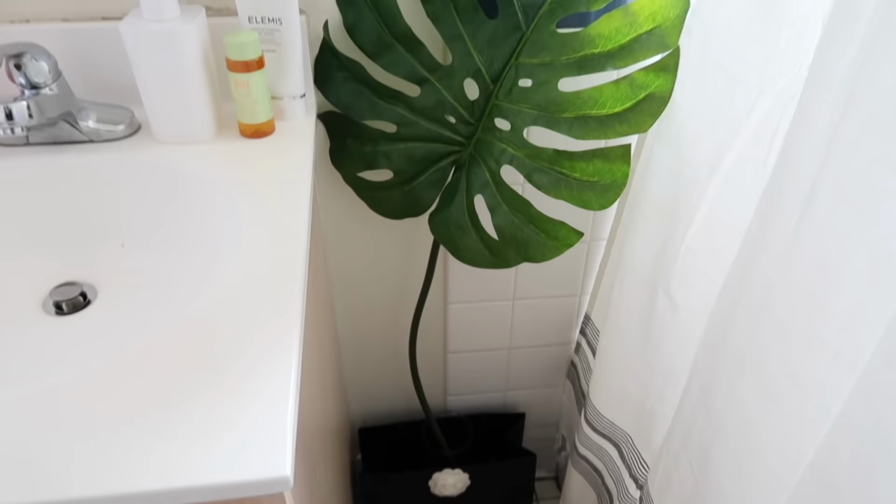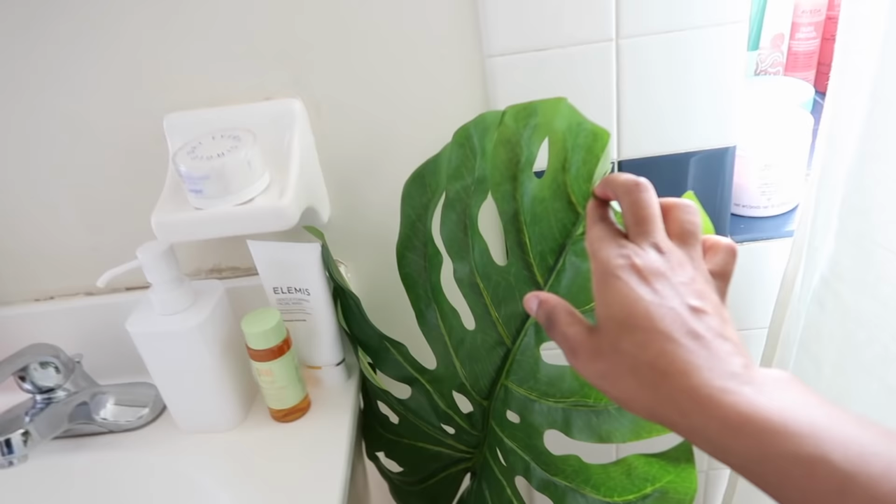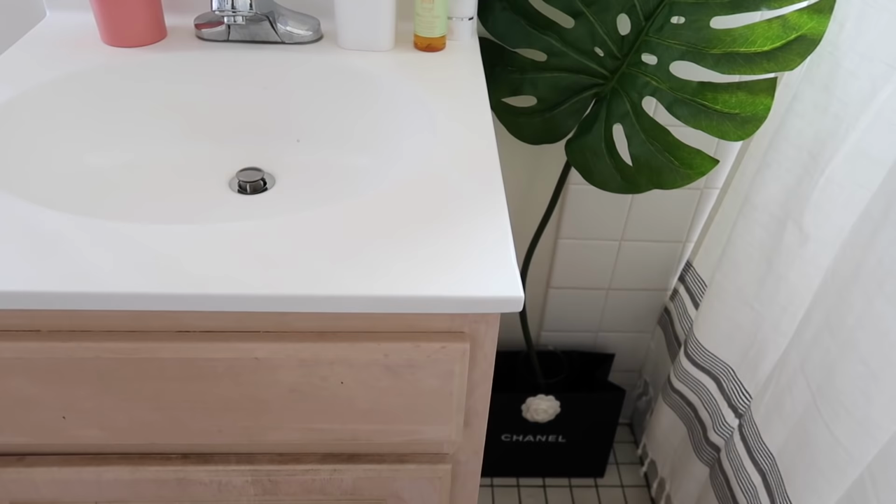I just threw this little faux flower here inside of this Chanel bag because I forgot that when I moved that shelf there's this blue tile here and I don't like it. I don't feel like it goes with the aesthetic, so I just put that there. That's just a little placeholder. Maybe I'll get a larger vase soon to put it in.